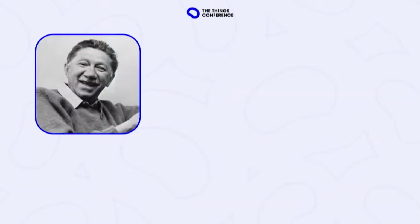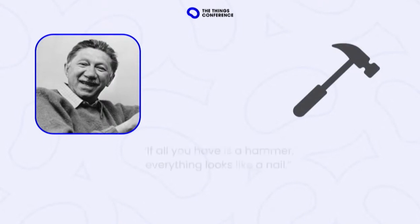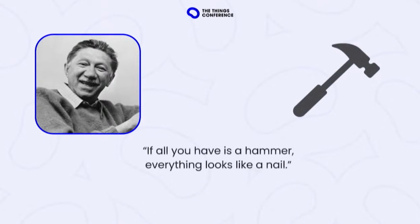I'm just going to finish on this. Does anyone know who this guy is? Silence. I like throwing in a weird slide or two. This is Abraham Maslow. He's a 20th century American psychologist. He's famous for his hammer. Anyone know? Maslow's hammer. If all you have is a hammer, everything looks like a nail.